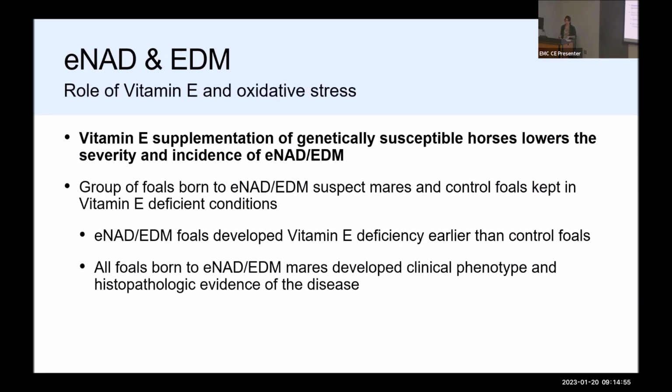So, though the pathophysiology and genetics of this condition have not been fully understood, it has been determined that by supplementing the genetically susceptible horses, both the incidence and the severity of ENAD can be decreased. So in the experiment that I described earlier with these purpose-bred foals to mares that were affected by ENAD or EDM, we were able to rebreed these mares and supplement the foals and the mares with vitamin E, and these foals had no clinical evidence of neurologic disease, which is pretty fantastic.